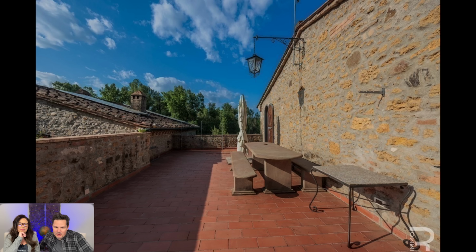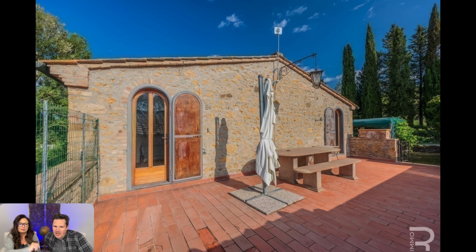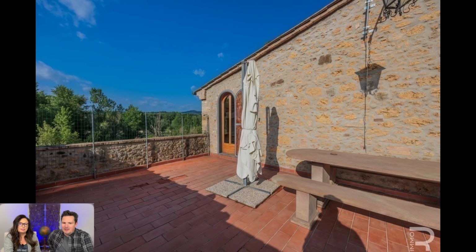I'm in love with it. Beautiful stone everywhere. You can have parties out here. Okay, look at that view. With the cypress from there. Oh my gosh. Love it. Tons you can do out here. There's another shot. Gorgeous and beautiful. And then you can see the shutter for the door too, so you can lock it up and leave. That's right.